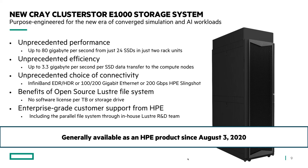Then also from a connectivity perspective, we're supporting InfiniBand EDR, HDR, and 100 and 200 gigabit Ethernet, as well as the new interconnect for the exascale era, the 200 gigabit per second HPE Slingshot. It's probably also worth mentioning that the performance numbers we show on this slide and on following slides assume that you are using fast interconnects. And fast means 200 gigabit per second interconnects: either InfiniBand HDR, 200 gigabit Ethernet, or HPE Slingshot.